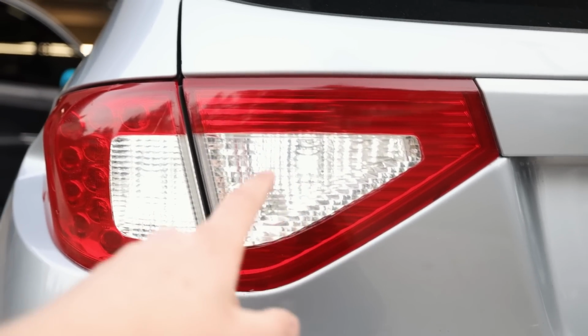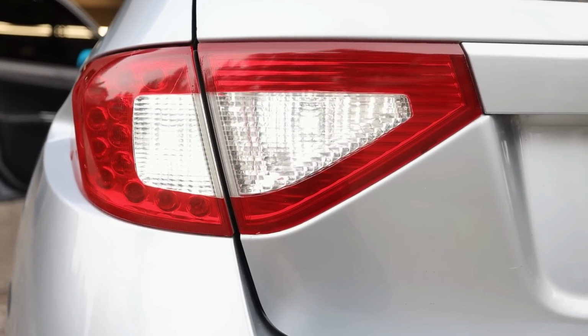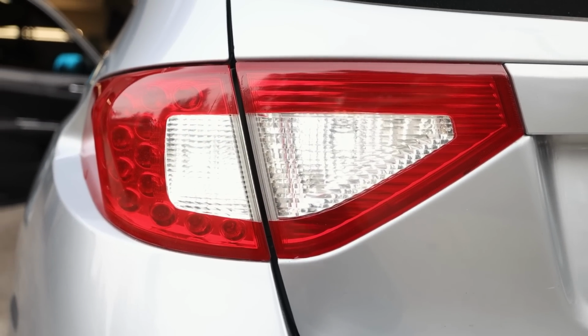We have this and this is the reverse light. This is now the blinker. This outer one does nothing. I kind of wish it did. I kind of want to get the Valenti styles, but you know what? I think I got this kit for like $100. That's not bad. So now that we verified it all works, I'm going to go ahead and reassemble this upper hatch piece.